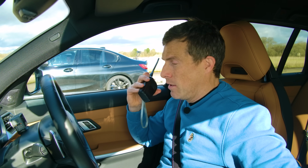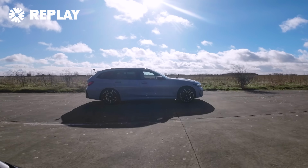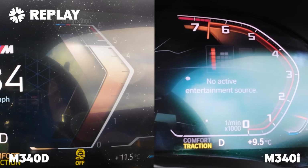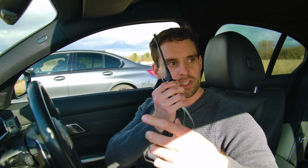Do you know what? From my point of view, I couldn't have got a better launch. We were so close, neck and neck for a wee while, Daniel. But ultimately, I think you've got more revs to play with, so you can hold onto your gears for longer, and as a result, you got the win. I think it's this diesel thing: all the power comes in huge chunks and then it's gone.